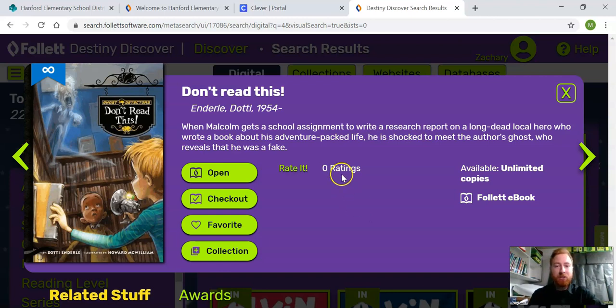a book about his adventure-packed life, he's shocked to meet the author's ghost, who reveals that he was a fake. So the ghost was real, but his writing was a fraud or something. Well, I guess you'd read it and you'd find out. But in any case, you get the option. Number one, you get this cool little summary.